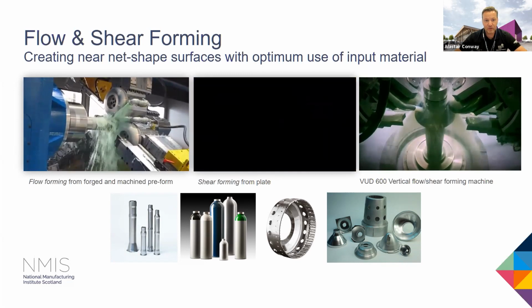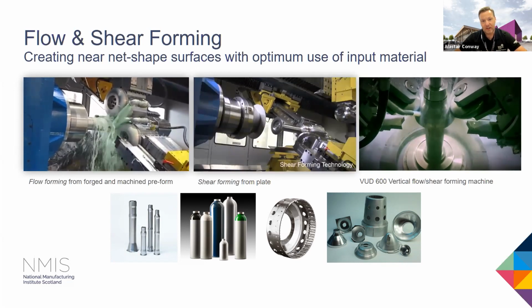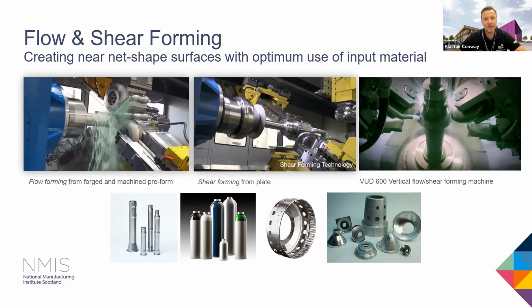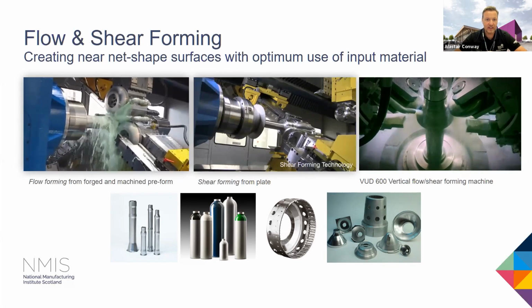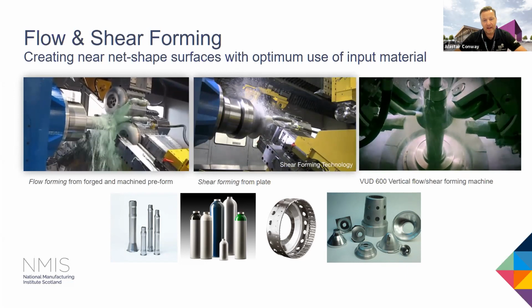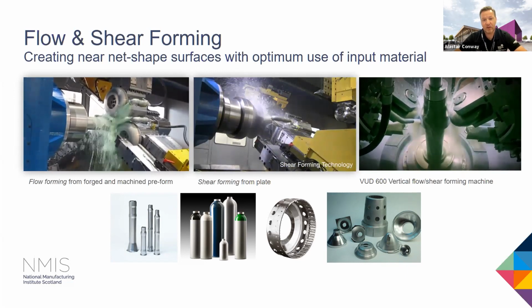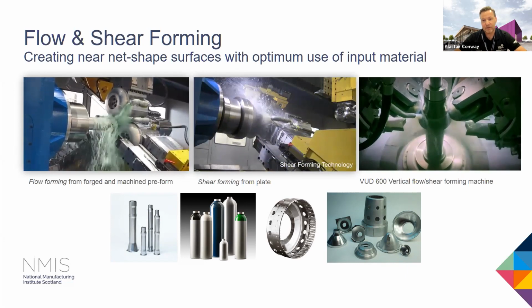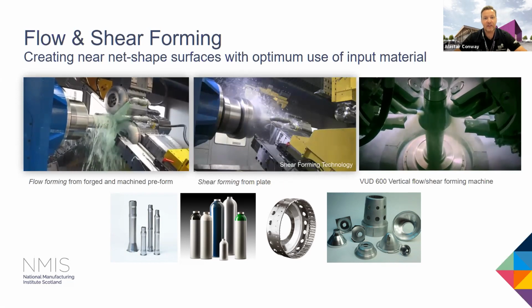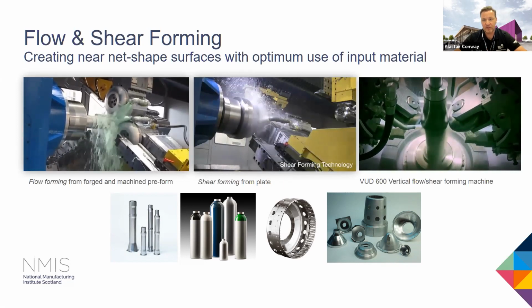The middle video shows another variation on the incremental forming called shear forming, where you're starting with a plate material, so a flat disc. Again, it's located onto the spindle, and in this case, the roller tool comes in and shear forms, or moves, the material up that conical section. This video is actually real time, so you'll see how quick the process is at creating some of these conical shapes. You can see examples of some of the typical components on the right-hand side there at the bottom. And again, it's done in a cold condition, so it's a very, very quick process to achieve conical shapes.